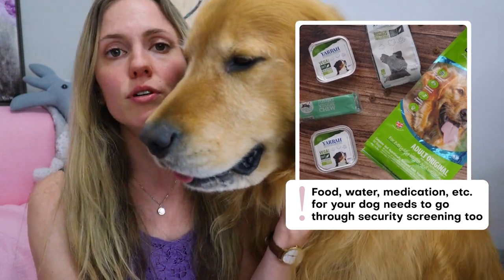Last but not least, if you bring food, water, medication, those kinds of things for your dog, those have to go through exactly the same security screening as they would if they were yours. So for medications, the bottle needs to be labeled with your dog's name on it, and it still needs to go through security. If you bring water for your dog, you'll need to dump it out to get through security because it's not going to be within that volume limit. Then you'll just have to refill it when you get through. And the website says to inform the TSA agent that you carry those medications for the service dog.